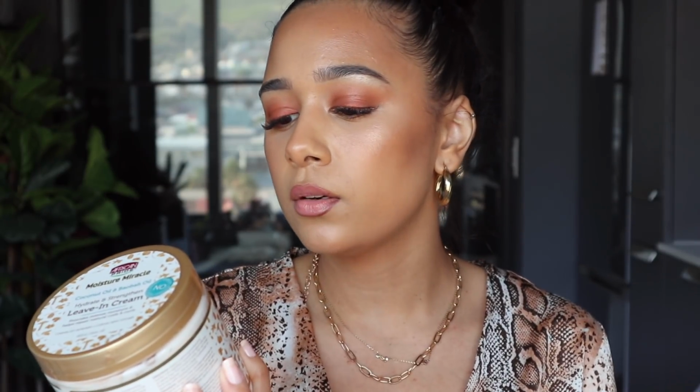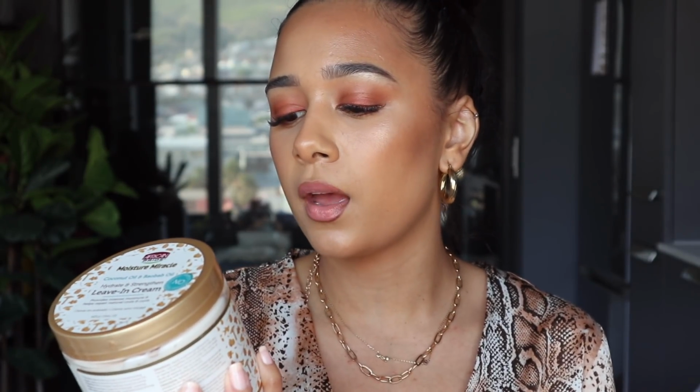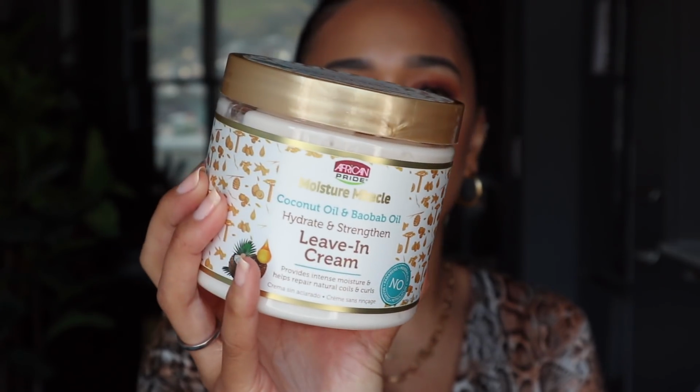And this is the product that I was talking about from African Pride. So this is the coconut oil and baobab oil. So this is a leave-in cream. I haven't used this, but this is another product that if you want to, you can try it. I can't tell you if it works or not. It's another product from Clicks. It's way more affordable than the other products that I always recommend.